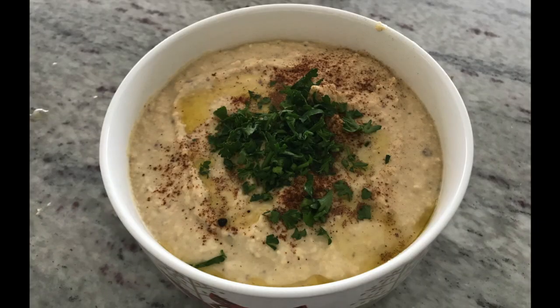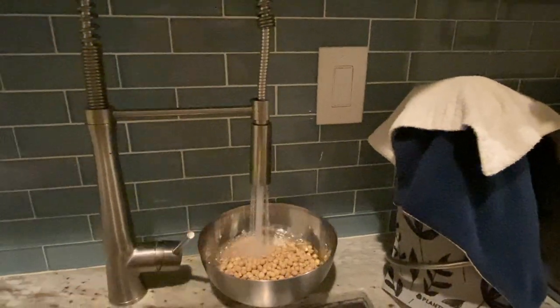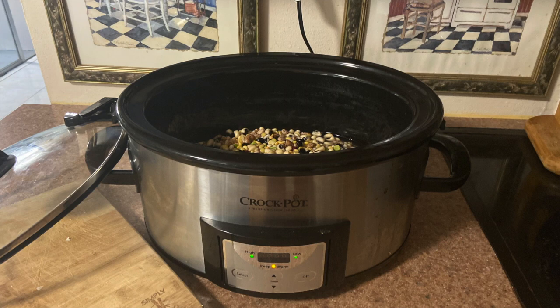Plus, if you have something healthy and tasty to reach for, chances are you're going to eat a lot healthier when you snack. Hummus and black bean dip are the two that I love to have at all times. And I like to alternate between the two so that I don't get bored of one. If you have a crock pot, it's even easier to cook the chickpeas and the black beans.